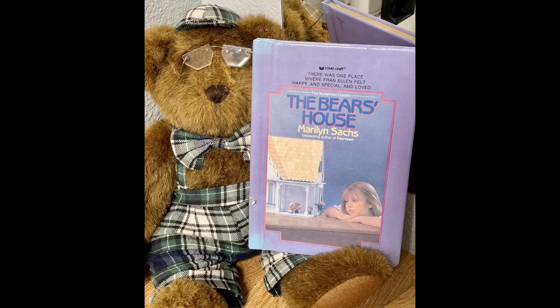All right, Fran Ellen, you may play with the Bear's house, Miss Thompson will say, and I'll walk over real slow and act kind of like it's no big deal playing with the Bear's house. I am very careful because I think if she knew what really was happening, she would not let me play with it. So I get myself back there, and I settle myself down in front of it, and get my thumb in my mouth and get ready. Like I said, I never touch it. I don't have to touch it.